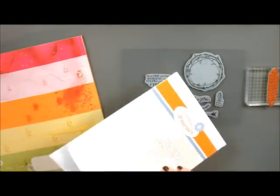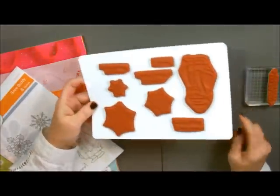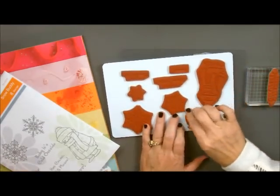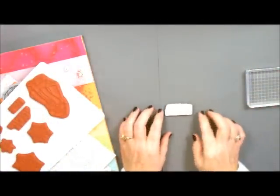Some of their older stamps that they're running through their inventory come on a white background. The reason for that is because they didn't need to see through them. They didn't index them yet. So if you get one of these, they are still as easy to line up. And I'm going to show you the words, because the words are the ones that people really like to line up the best. So that's the way it looks.